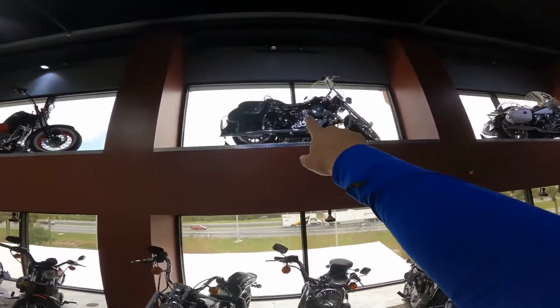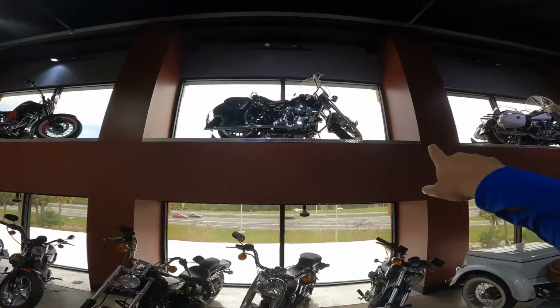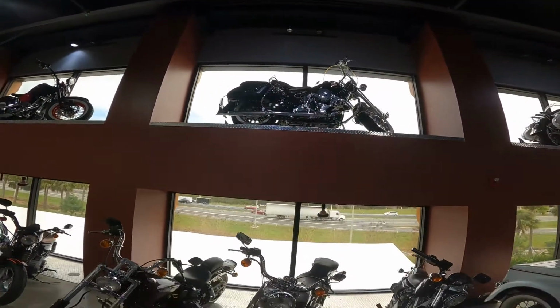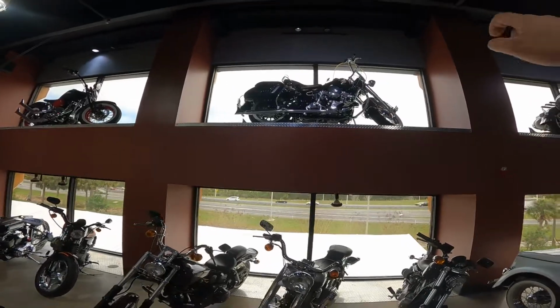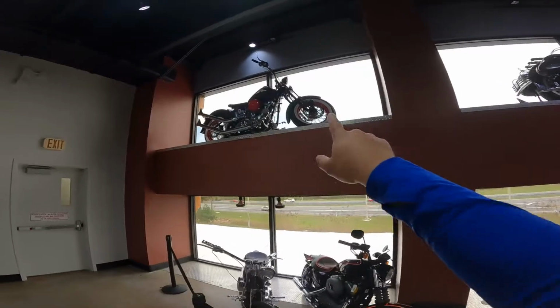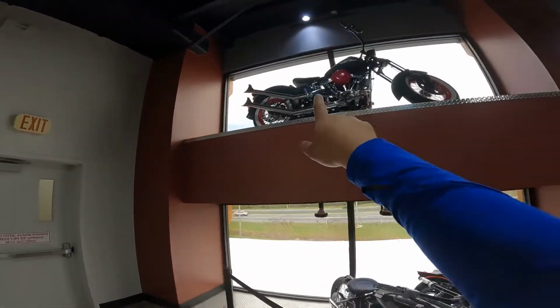This one up here, that's going to be an early model. You see that right there, that's going to be the Kickstarter. So you have electric start and you have a Kickstarter for that one. So look at this other one over here. This one looks like a custom job. And then look at this one.